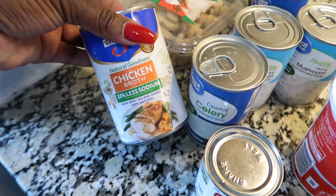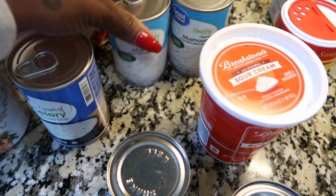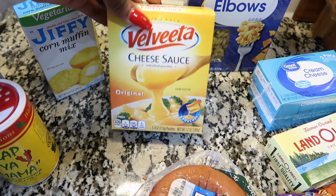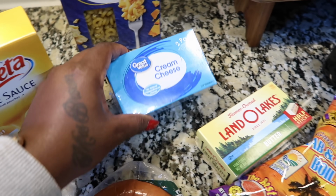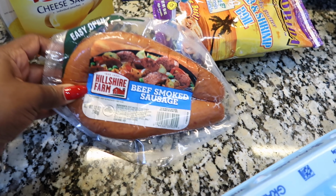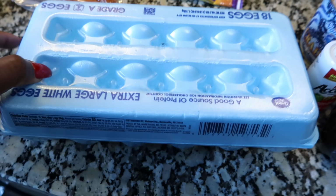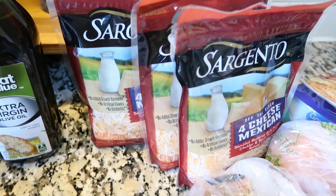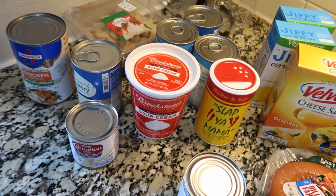So let's do a quick little grocery store haul. Chicken broth, cream of celery, cream of mushroom, evaporated milk, sour cream, Slap Your Mama Cajun seasoning, cornbread, Velveeta cheese, elbow noodles, cream cheese, Land O'Lakes butter, Florida seasoning, Hillshire Farm beef smoked sausage, jellied cranberry sauce, eggs, crab meat, olive oil, Accent, cheese, swai fish, small lobster tails, big lobster tails, bell pepper, onion, and zucchini. And that's everything that I had to pick up. Everything else I already have.